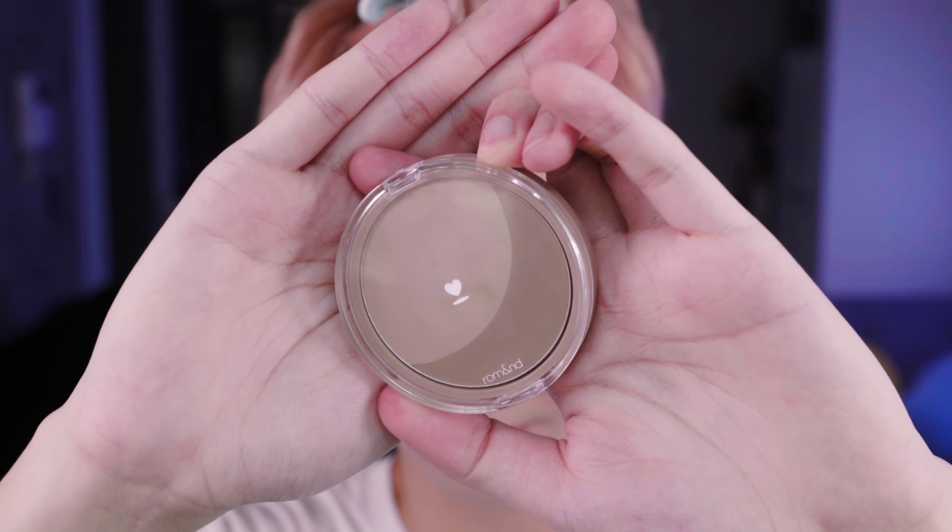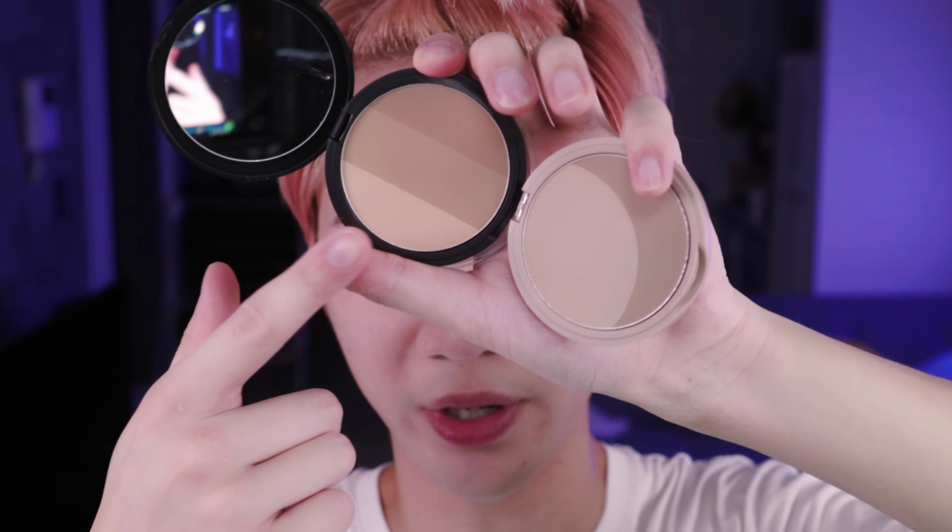But while we're waiting for the primer to dry, I'm gonna contour my face. rom&nd. I know the art class one is really popular. If you look at the difference, art class is a little bit more yellow warm, while this is more cool tone. So I like to use this one more for actually getting a shape and adding realistic looking contour to my face. Not that you can't do that with the art class one, but I just like that this one is way more cool tone.